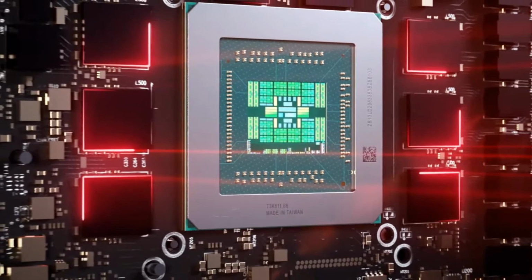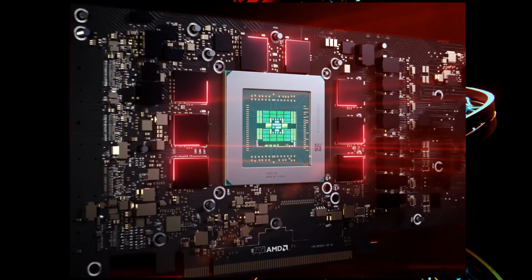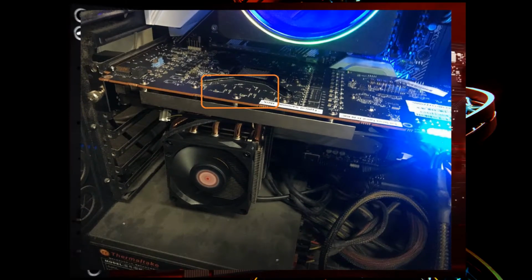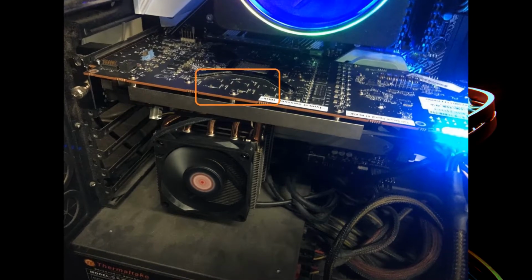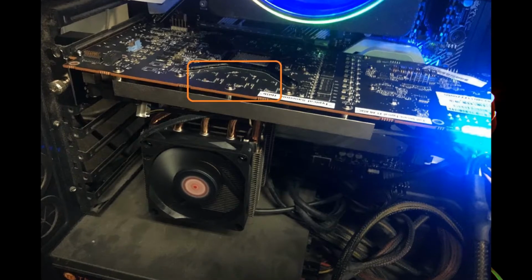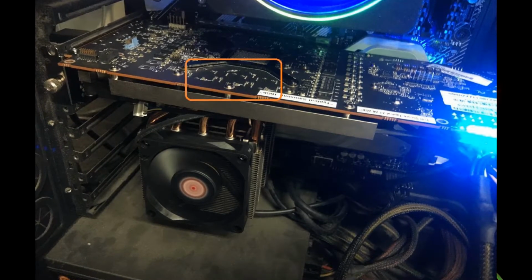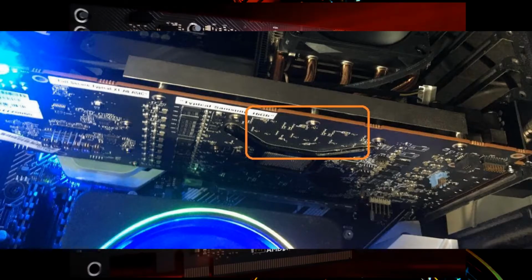Next up, an early test board of the Radeon RX 6000 series GPU has been pictured. This leak has been released by Bilibili and shows a test PCB which might be featuring the next-gen RDNA 2 GPU. Considering that this is an early test board, the final retail version would be vastly different. There are a few details mentioned, so let's take a look.